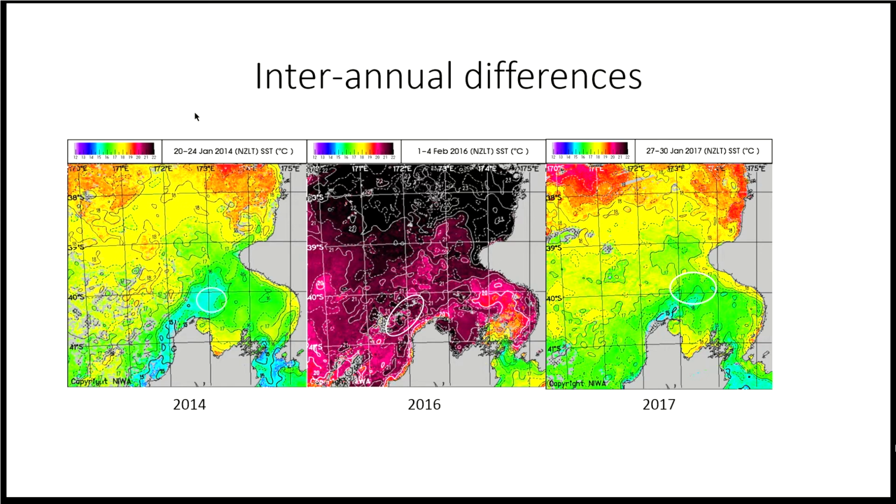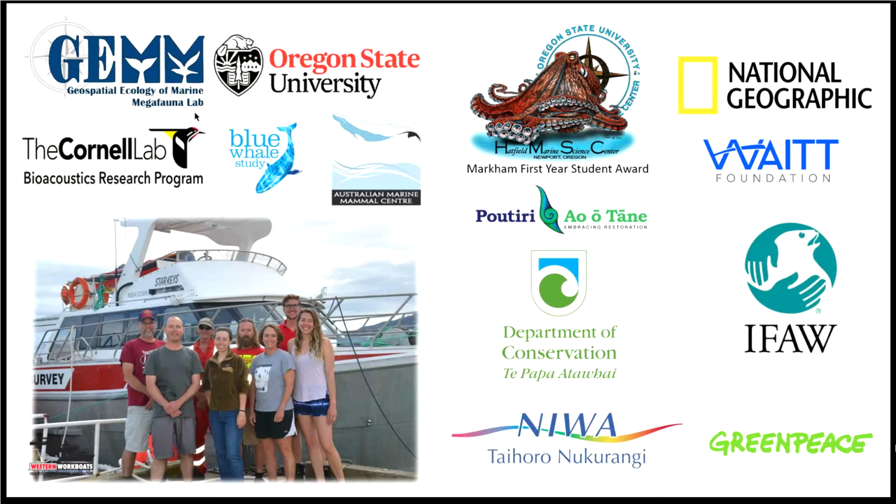And we did see a shift in where they moved during that really warm year. So hopefully some of these patterns can be teased out in the habitat modeling in the future. And with that, I would like to thank the numerous people who contributed to all of the field work, as well as the many, many scientific collaborators who worked on various parts of the analysis, and the numerous funding agencies.